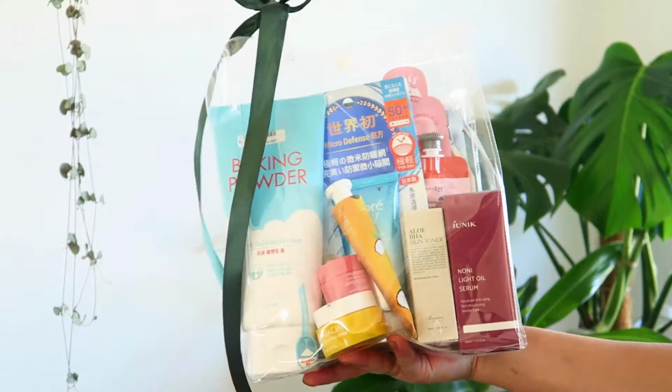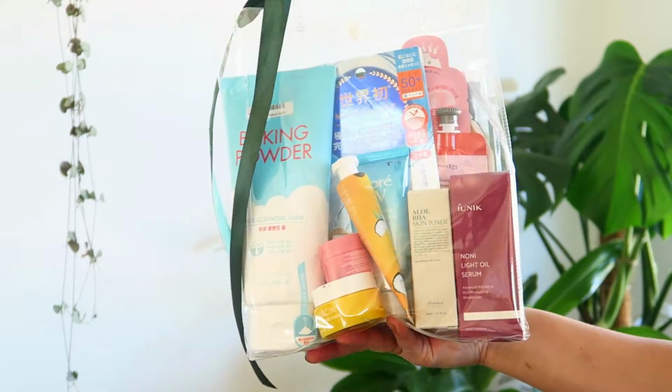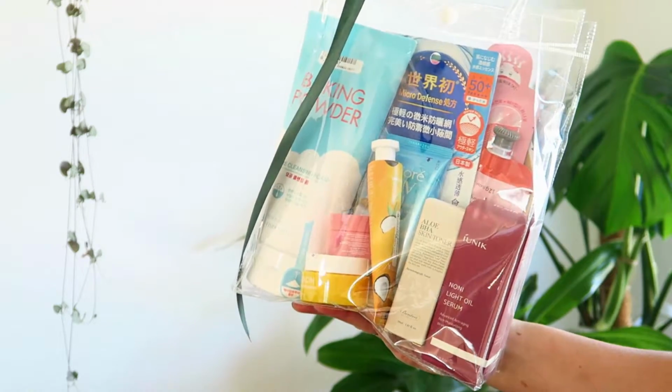Okay, now we're going to go into the lucky bag. Now, if you do order this lucky bag, you might not necessarily get the exact same items in this bag. It's like a mystery bag. That's why it's called a lucky bag. So I'm just gonna show you what I got.